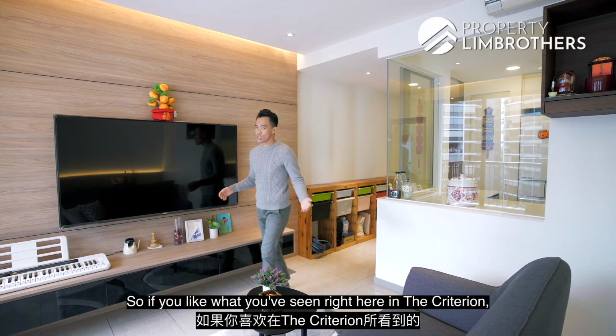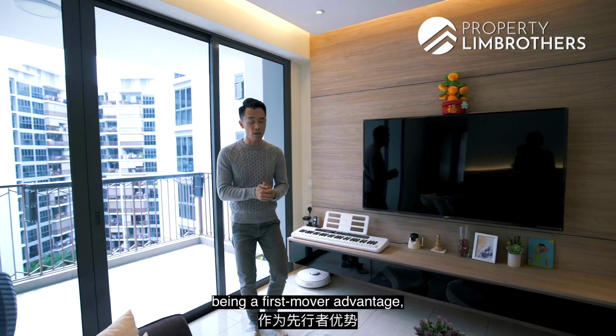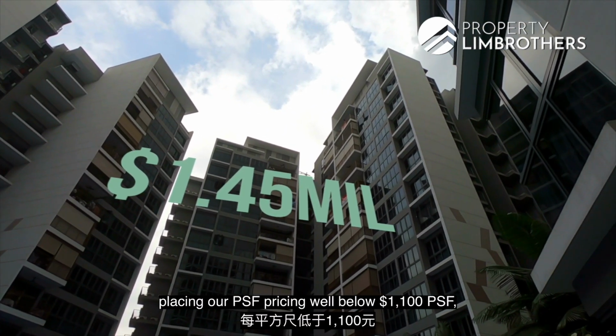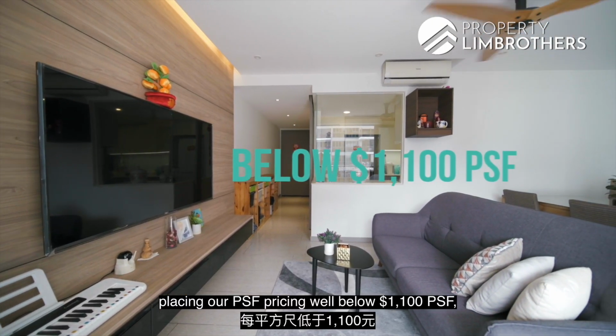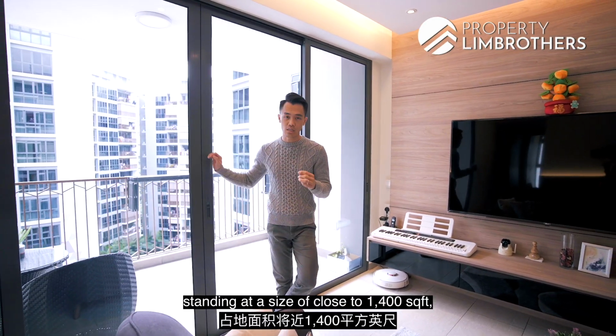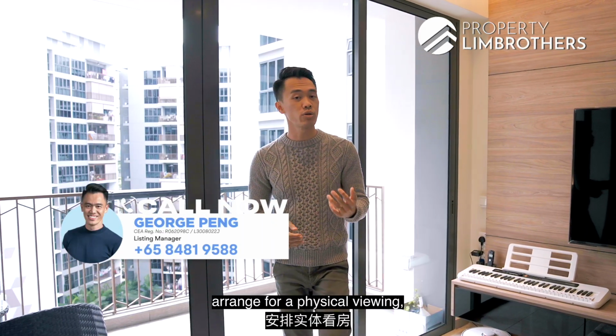So if you like what you've seen right here in the Criterion TOP in 2018, being a first mover advantage, buying in at a price of $1.45 million, spacing out per square foot pricing well below 1,100, and if you are looking for a rare product right here, 5 bedder in nature, standing at a size of close to 1,400 square feet, then I think you should get in touch with our listing team, arrange for physical viewing.